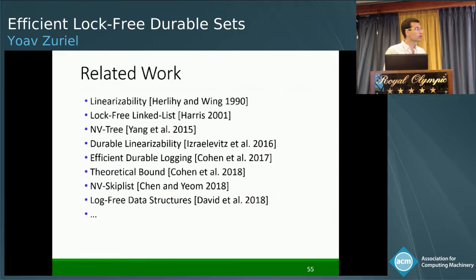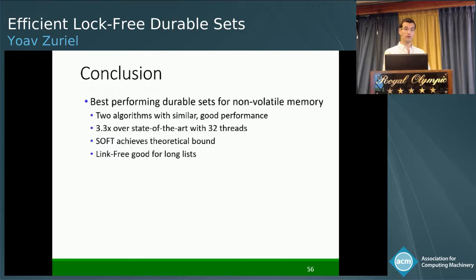Throughout this presentation, I've used some previous work, so I'll just mention it briefly. We've used the linearizability of Herlihy and Wing, the lock-free linked list of Harris, the NV-Tree of Yang et al., the durable linearizability of Izraelevitz et al., efficient durable logging, of which we used the set membership idea, of Cohen et al., and the theoretical bound of Cohen et al. As well, the NV skip list of Chen and Yehoshua, and the log-free data structures of David et al.